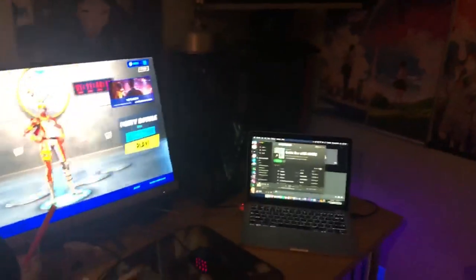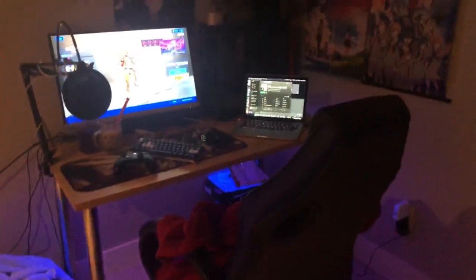Just down here, I have another poster, and that's, what is that? I don't know what that is. Another PC and a bunch of boxes, and obviously you can tell that I have UV lights down there, which is kind of ironic, but you know. And yeah, this is basically my setup.